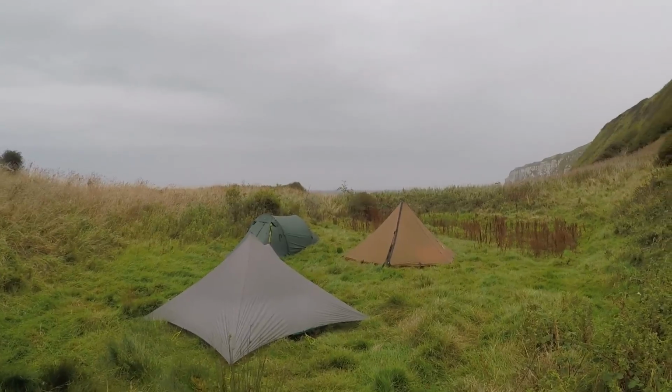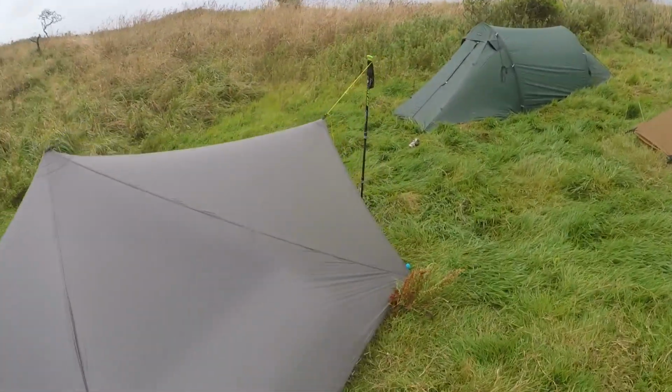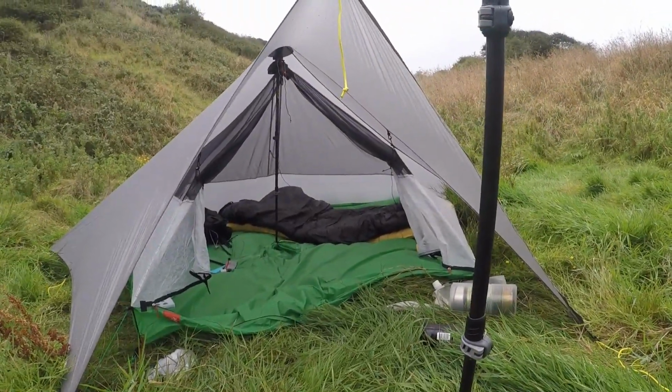So, shelters, we have MLD Trail Star with the Ukwex double inner. It's got the high Cuben walls as well. It's a very nice inner, as you can see. Yeah, very nice.